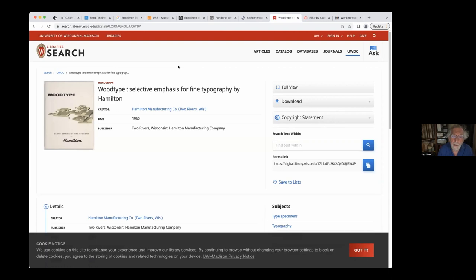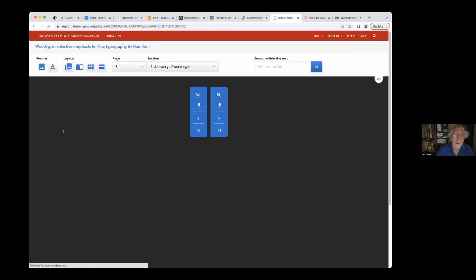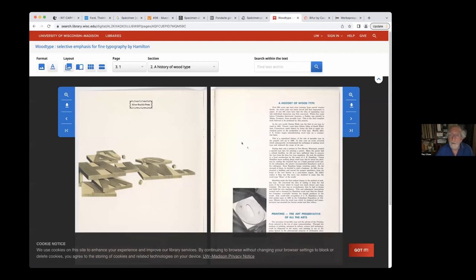Every time I click on a link from it, though, I get sent to like a home page and not to the actual specimen. But here's the one I was looking for, which is a Hamilton specimen from 1960. And the details are, well, I can't see. There we go, there's my scroll bar. It's a bit odd the way it's set up, but you can go to individual pages. So here's a history of wood type. This is 1960, which is why I chose it, because we don't think of wood type in the 1960s.